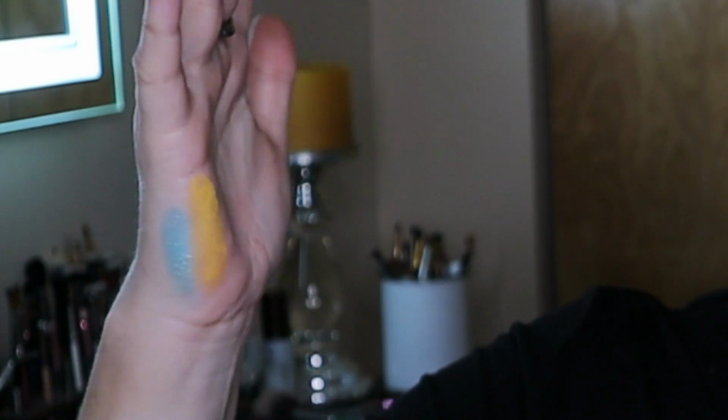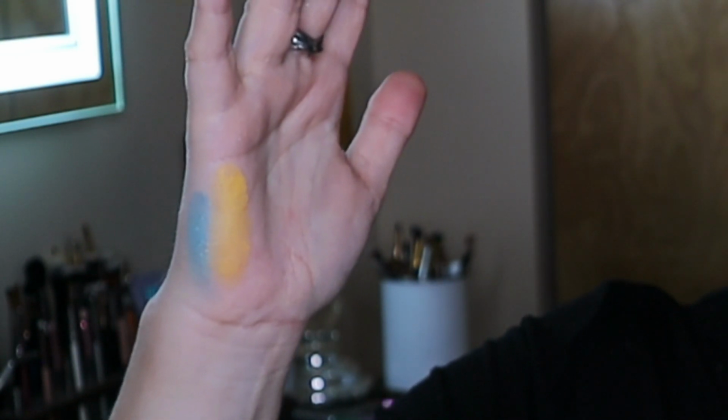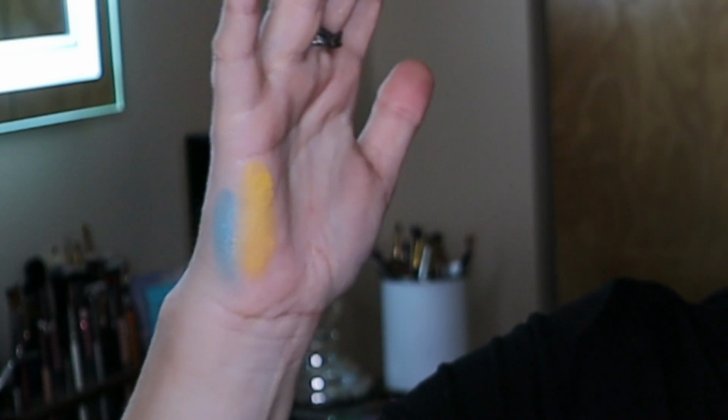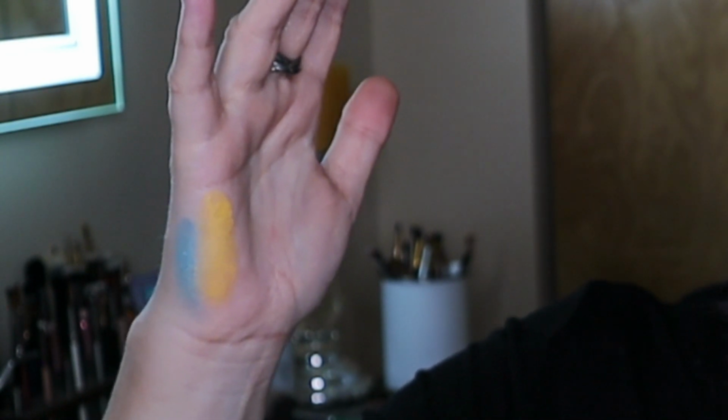I loved this yellow. I think it's beautiful. I don't find anything wrong with this yellow. I do think that it fades quite quickly, but I have struggled to find a yellow that doesn't fade super quickly. This one is really bright and impactful upon application though. There's not much that you need to do to get it to be this yellow, and I appreciate that out of this shadow.